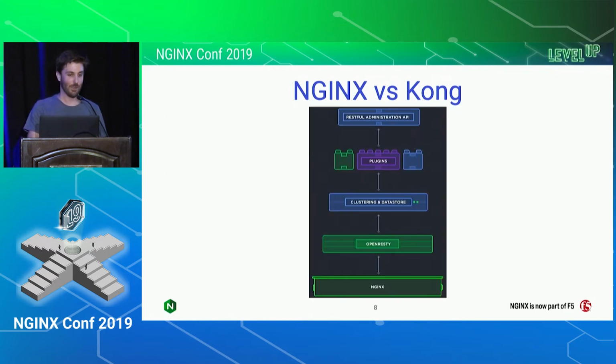This is just an overview of Kong's architecture. Probably part of why it's a little bit slower than NGINX. It uses NGINX at its base, but it uses OpenResty, which is an extension of NGINX, and it has many other components to it, such as clustering and data store, and then additional plugins that you put on top, and then there's the RESTful API that runs on top of all of that.